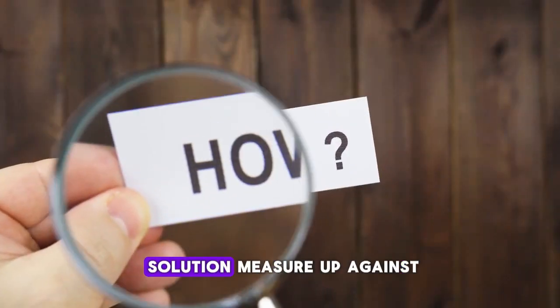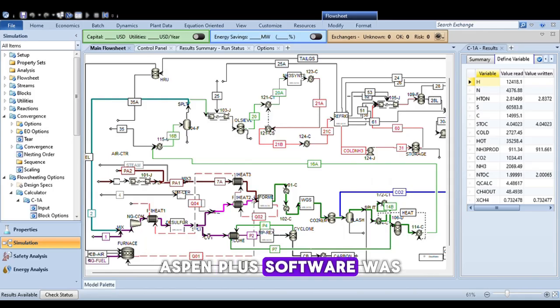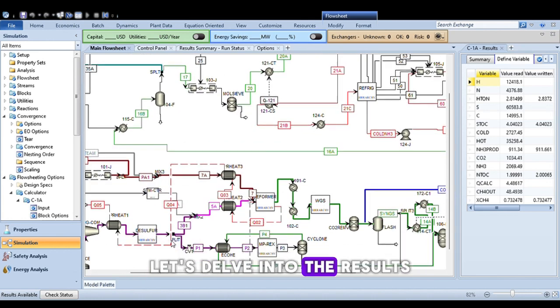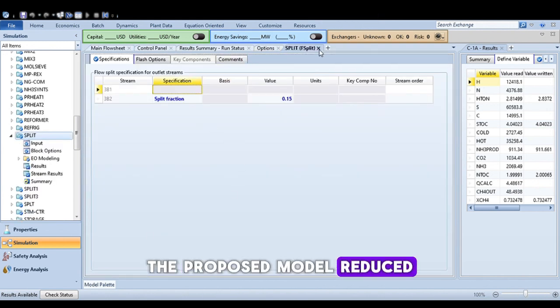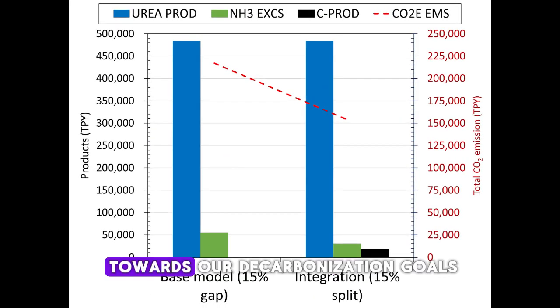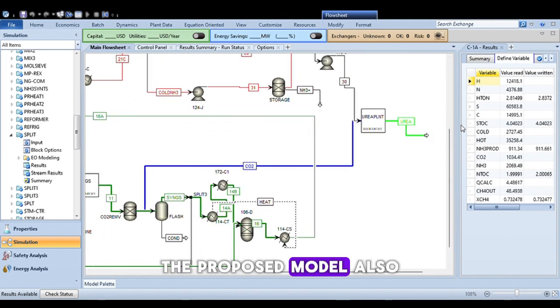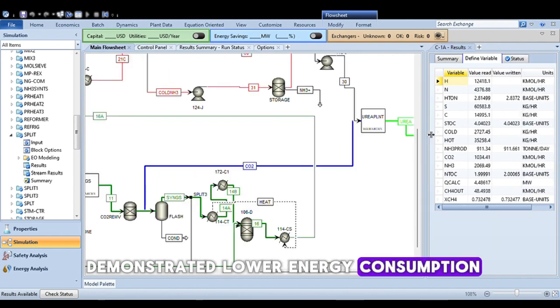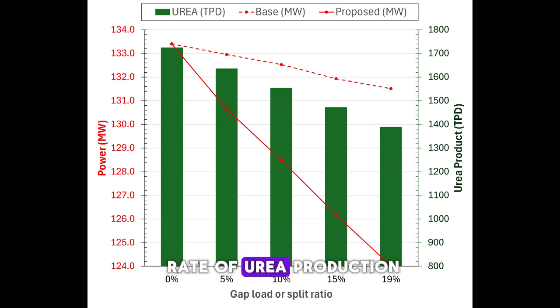But how does this solution measure up against the traditional method? To answer that, Aspen Plus software was used to simulate and compare both methods. Let's delve into the results. The simulations showed an impressive result. With a load gap of 15%, the proposed model reduced carbon dioxide emissions by up to 30%. That's a major leap towards our decarbonization goals, but it doesn't stop there. The proposed model also demonstrated lower energy consumption, a reduction of 5.8 megawatts, for a similar rate of urea production.